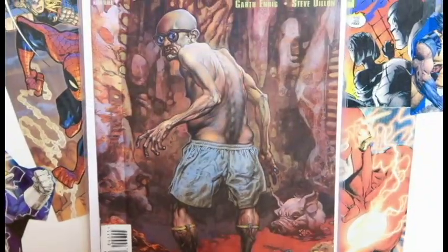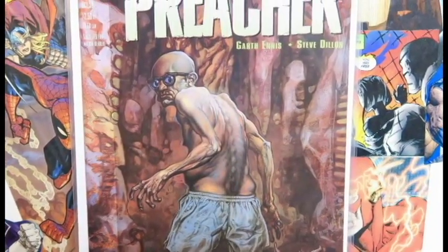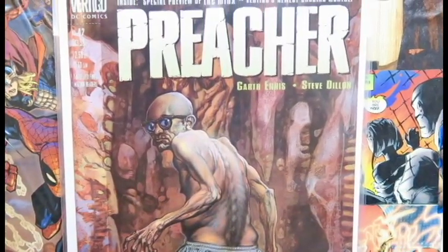Okay, now we're on to the comic book portion of this one. There's a lot of different books. The first one's going to be Preacher number 42. I actually picked this up at Half Price Books. I got it for half cover price, which I believe is $1.25 on this one.